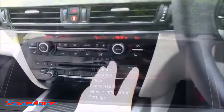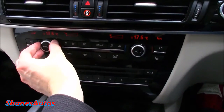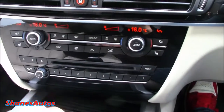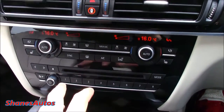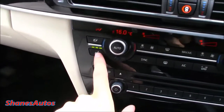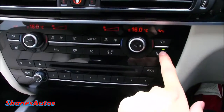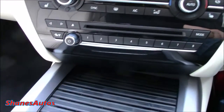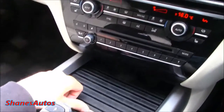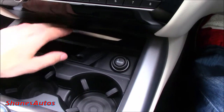Also coming down here, you've got your climate control, so you can adjust the temperature individually for the driver and passenger sides. Very nice LED screen. And then you've got your standard controls here for the air conditioning, fan speeds, front and rear defrost and so on. You also got three stage heated seats indicated by these very nice green LEDs for the driver and passenger sides. And then down here you've got your main CD player and preset stations. Down here you've got your two integrated cup holders, and behind that you've got your cigarette lighter and ashtray.